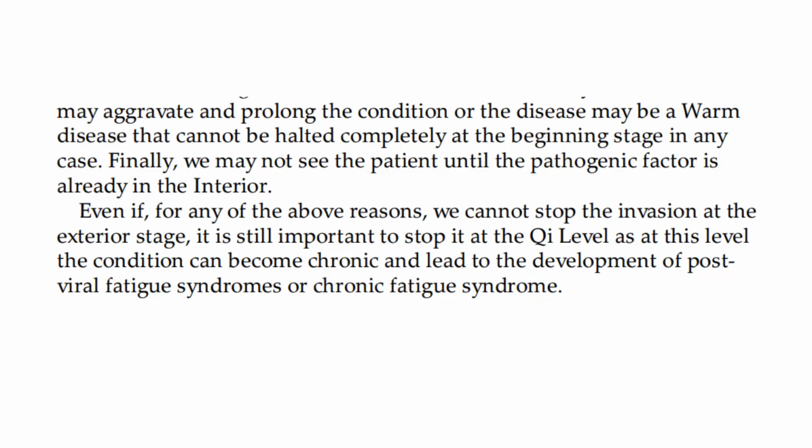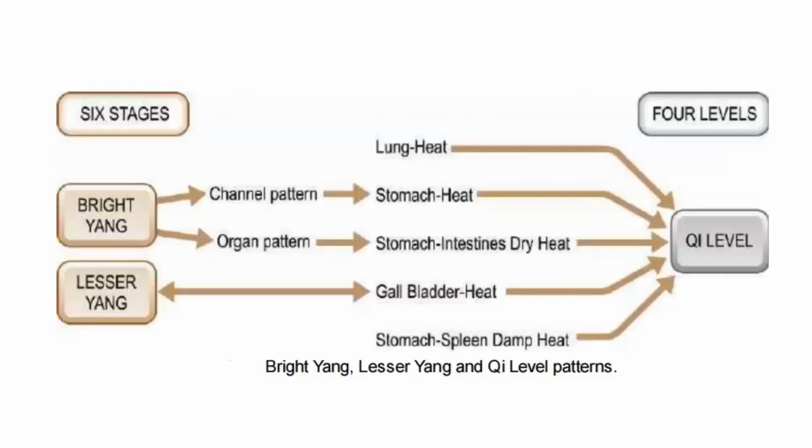Finally, we may not see the patient until the pathogenic factor is already in the interior. Even if for any of the above reasons we cannot stop the invasion at the exterior stage, it is still important to stop it at the qi level, as at this level, the condition can become chronic and lead to the development of post-viral fatigue syndromes or chronic fatigue syndromes.